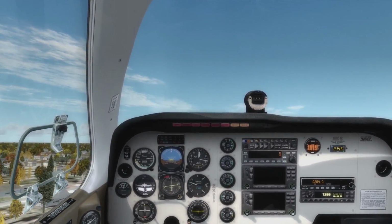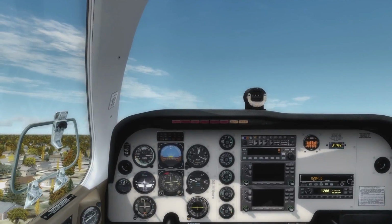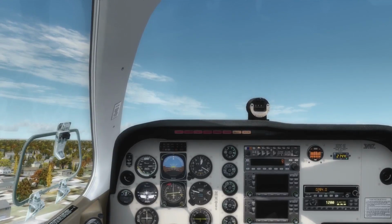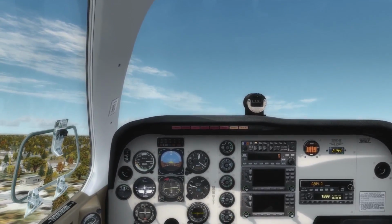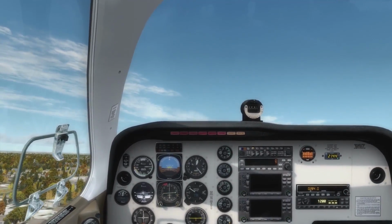Hi-Fi Simulation's already released a version 3 installer for Active Sky Next. The problem was their version 3 installer relied on a specific version 3, which wasn't the one that got released, so they ended up pulling down that installer real quick. Hopefully they'll put another one up fairly soon.